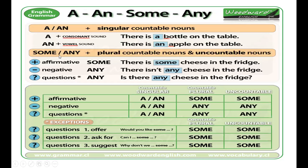Okay, what about some and any plus plural countable nouns and uncountable nouns? Vamos a ver, ¿quién sabe qué son los countable nouns? Ya vamos a ir un poquito a ver eso. ¿Alguien que me pueda dar some examples? Could you give me some examples of countable nouns?